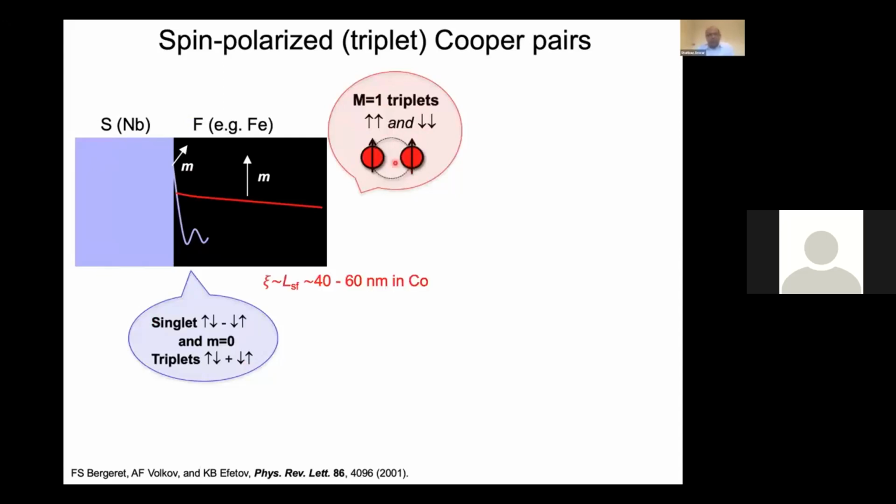If we have these fully spin polarized Cooper pairs, the exchange field of a ferromagnet should not be an enemy of these Cooper pairs, and they should be able to stay for a long length inside the ferromagnet. For example, they can reach up to 40 to 60 nanometers in cobalt, which is sort of the spin flip length, because now the exchange field will not kill these Cooper pairs. The spin flip scattering can kill these Cooper pairs.